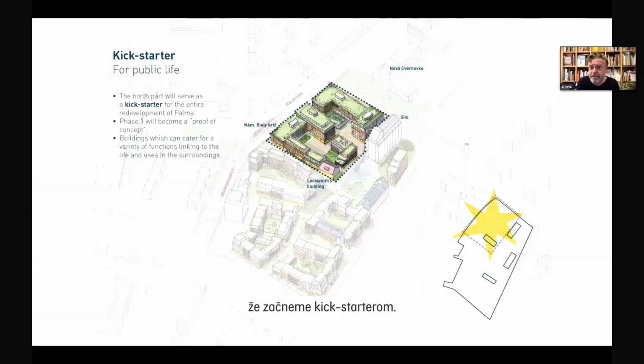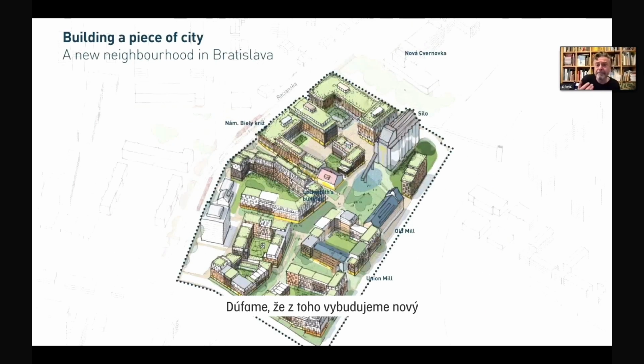Our idea is to have a Kickstarter. We want to start the project as soon as possible with beautiful new workspaces, well connected to the tram stop, creating those courtyards as the first step showing that this way of creating a piece of city is possible, integrating some of the old buildings, including that locksmith's building. So we've got already the reuse of the old buildings, courtyards, and that first fragment of city. And from that, we hope we can build a new neighborhood in Bratislava, something with a human scale, but at the same time totally of our time, diverse and dense at the same time.